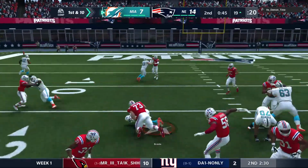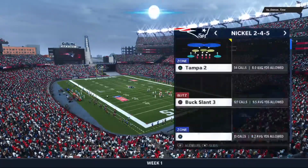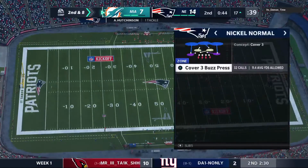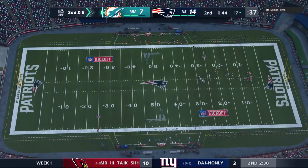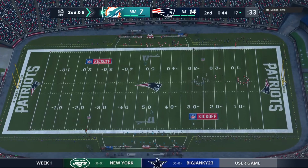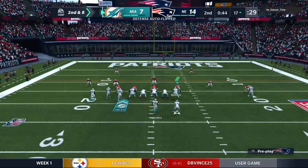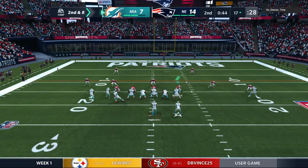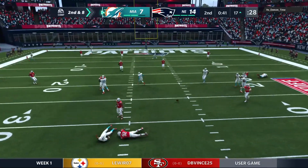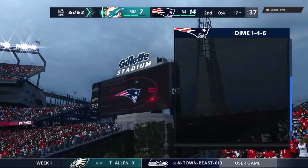Now a give to Breida, and he'll get this one down to about the 17. Now the Dolphins going to burn the first of their timeouts as they'll stop it with just over 40 seconds to go in the first half. Tua wants to throw it on second down, and, boy, that one drops incomplete. But if he was hit a fraction sooner, it may have been a fumble.